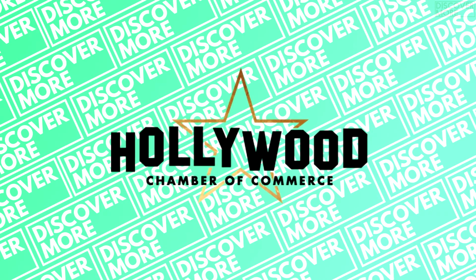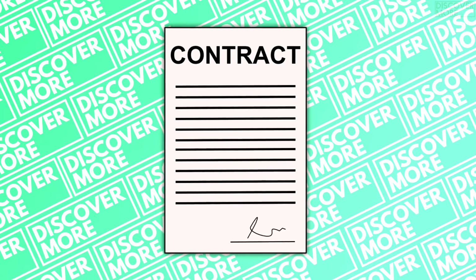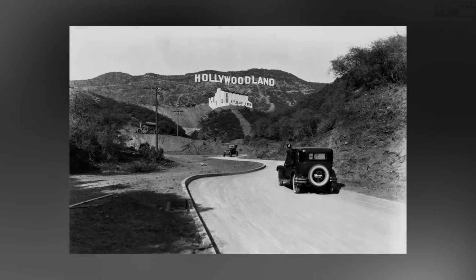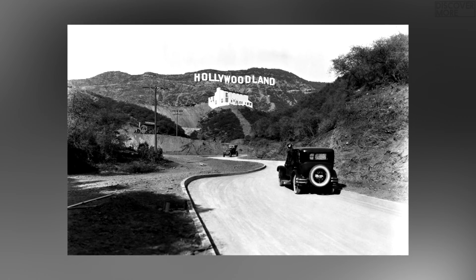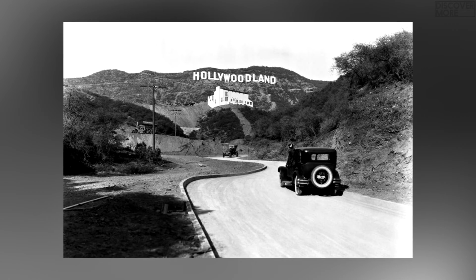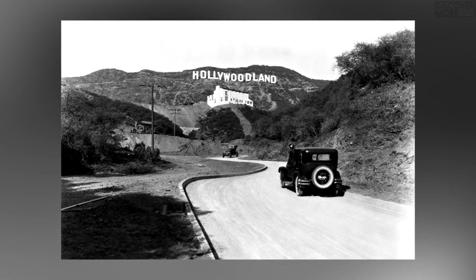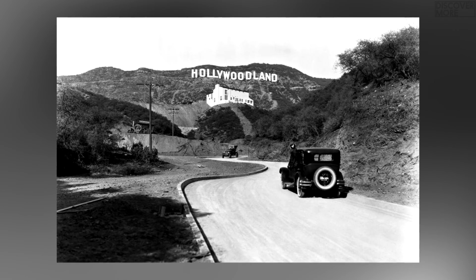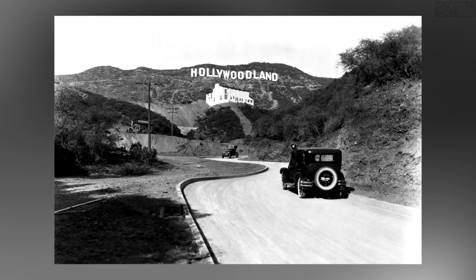The chamber entered into a contract with the City of Los Angeles Park Department to repair and rebuild the sign. If you were wondering what happened to the land part of the sign, it was a result of this contract from the Park Department, which stipulated that the land part be removed to spell Hollywood to reflect the district and not the Hollywood Land housing development.